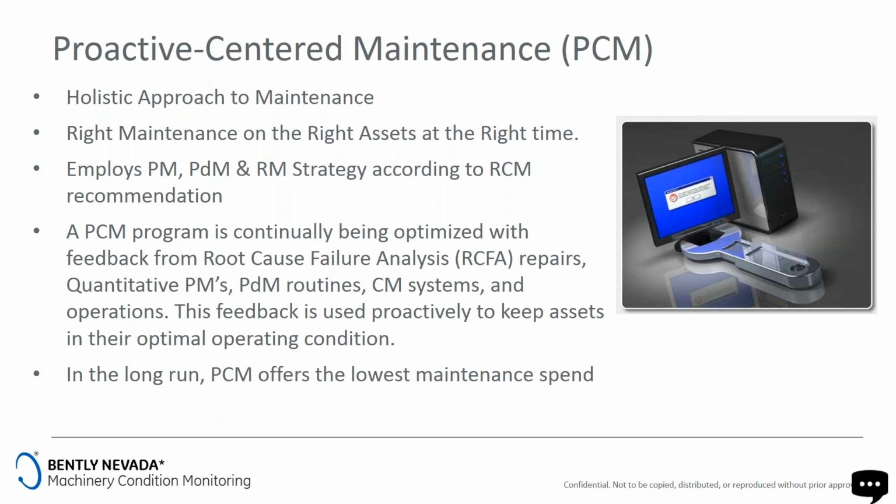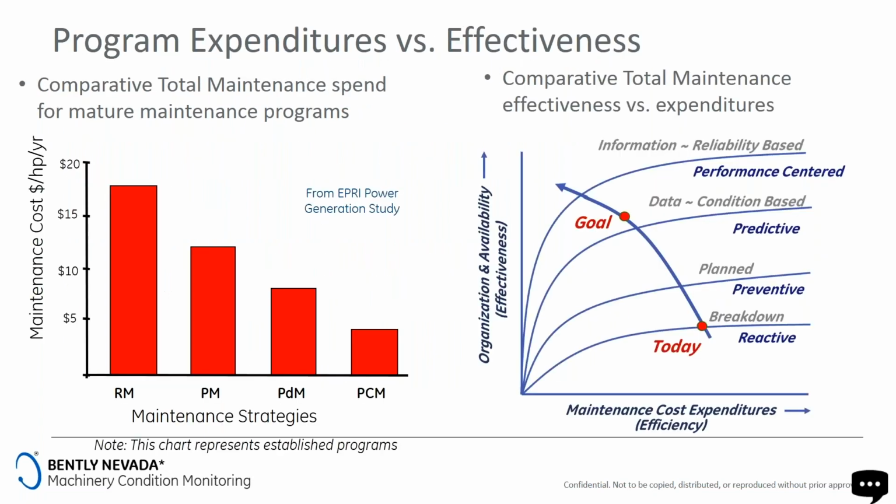This maintenance strategy employs the preventive, predictive, and reactive strategies, and it continues being optimized, like I say, based on feedback from the root cause failure analysis, the PdM routines, and so forth. So it's a feedback loop basically. In the long run, a PCM strategy may cost more to implement at the beginning, but really offers the lowest maintenance spend. So those are the four basic maintenance strategies, and as we go through this, you can be thinking about where you or your facility is at in terms of the different strategies.